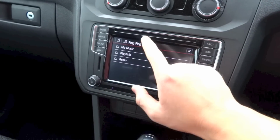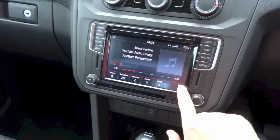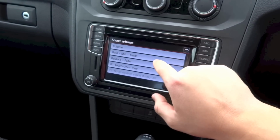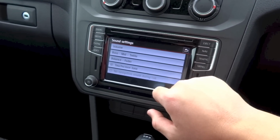If you hit the selection button, you can bring up your different folders. You can go back a song, go forward a song, play, pause. Hit the setup button to bring up your media settings with your sound. Under sound you do have your volume settings, bass, mid, treble, balance and fader, and the beep when you touch the display.